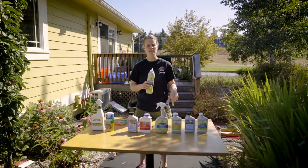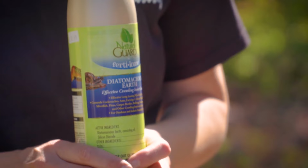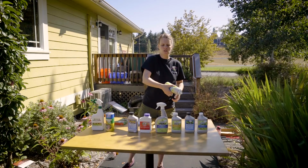It can keep silverfish, fleas, and mites away. If you have chickens, diatomaceous earth is also going to be your best friend. It keeps flies down. This product has a nice top, and you can trim the top and then strategically squirt it everywhere you want. It's a powder.